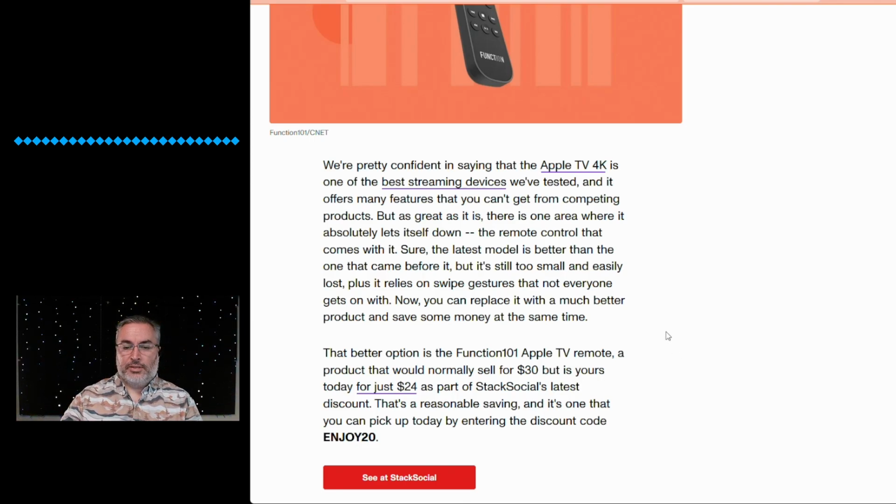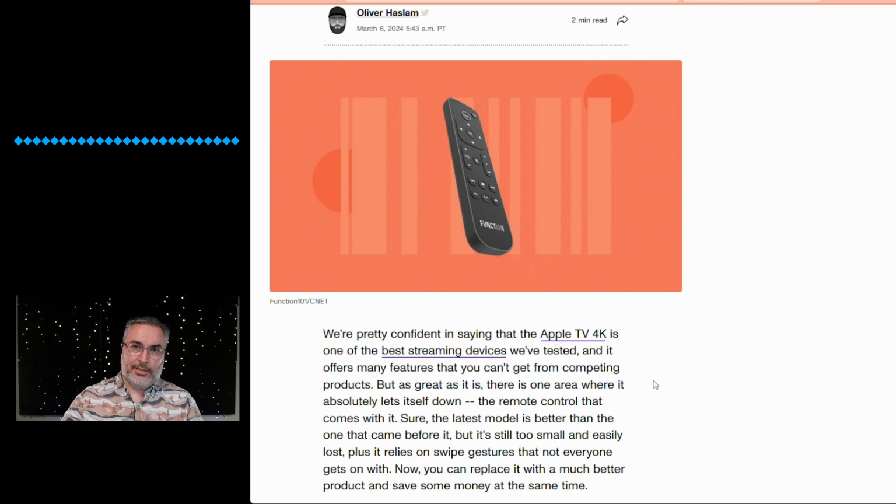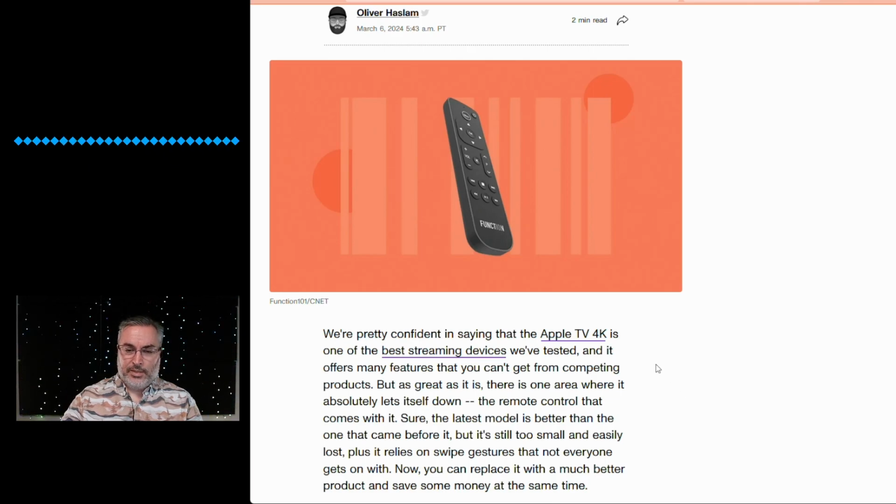Anyway, the better option is the Function 101 Apple TV remote. A product that would normally sell for about $30 is yours for just $24 as part of Stack Social's latest discount, which I have no idea who that is. But this is a remote that, at least for my needs, I want, because I'm really burnt out with the Apple remote. The newest one is better than the previous one, and the previous one, yeah, I don't know. I would have done anything to get the newer Apple remote, and having used it for several years now, this is where I'm going to go.